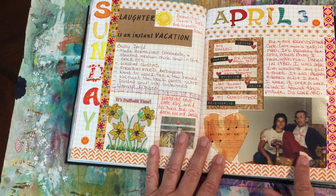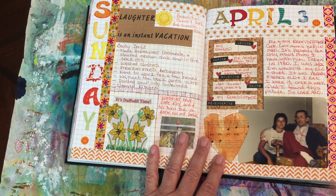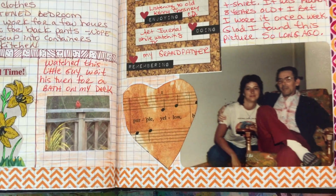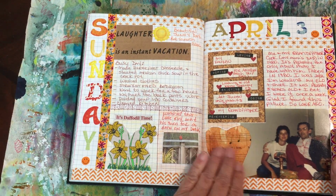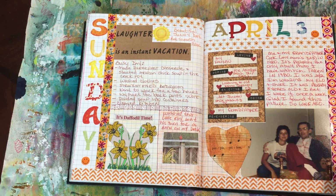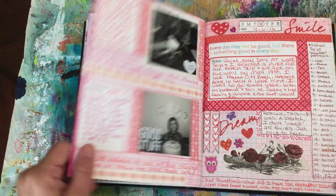And here's another picture of me with my grandfather. This is, I think, the last photo I have with him. I'm pretty sure the last photo I have with him while he was alive. He died a couple of years after that. And so all blurry and whatever, but I love the picture. And then this is just some, not note paper. I don't know. I'm having trouble with words again, folks, so I'm just going to move on.